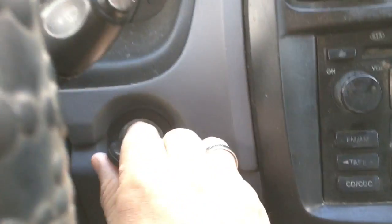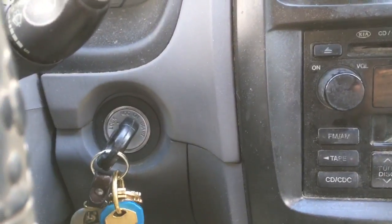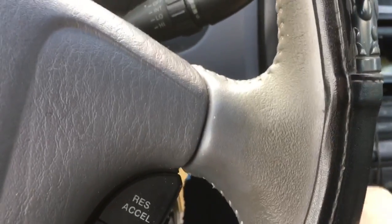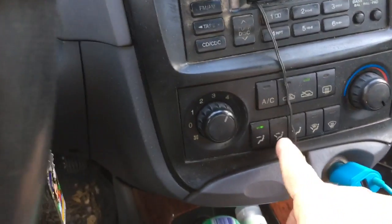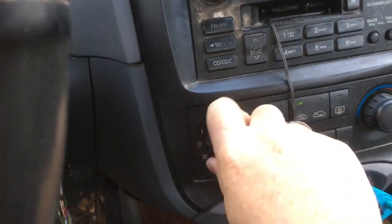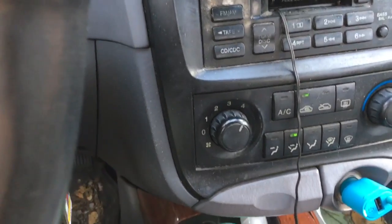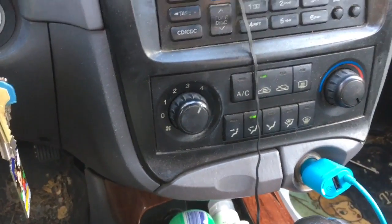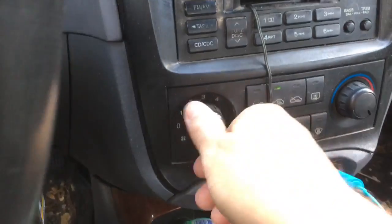All right, so here we go. Start it up. We've got lights, everything's going. Turn on the heat. You got all this going on, right? But nothing's happening. No blowing, nothing. So what this is, more than likely, if I'm going to diagnose it.